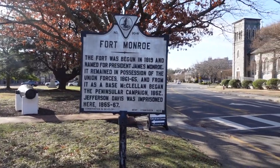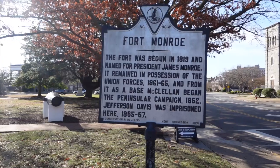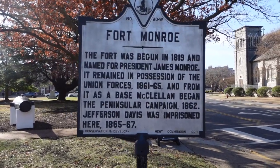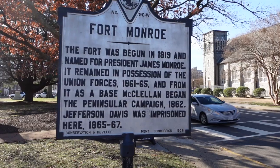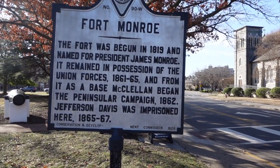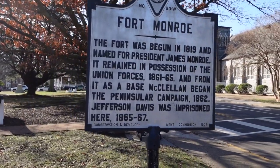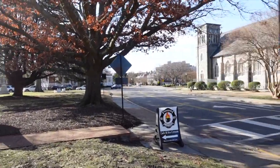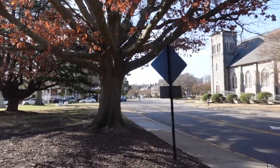And yeah, I got down here a little early, so I pulled over to read the sign and take a look at this gun. The fort was begun in 1819, named of course after President James Monroe. It was in Union possession throughout the Civil War, McClellan's base during the Peninsula Campaign, and of course Jefferson Davis was imprisoned here after the war. So yeah, visitor center is right up there.